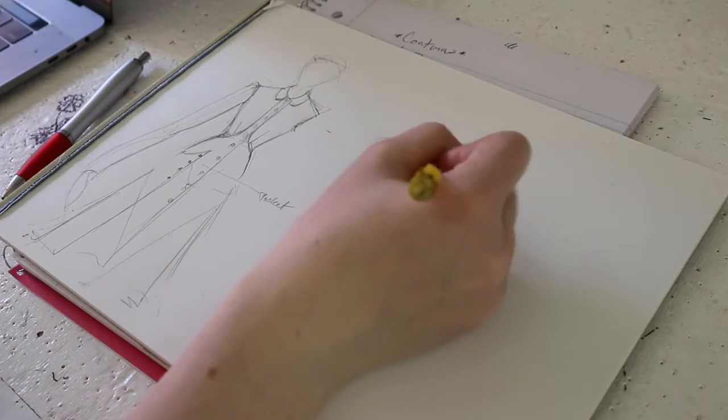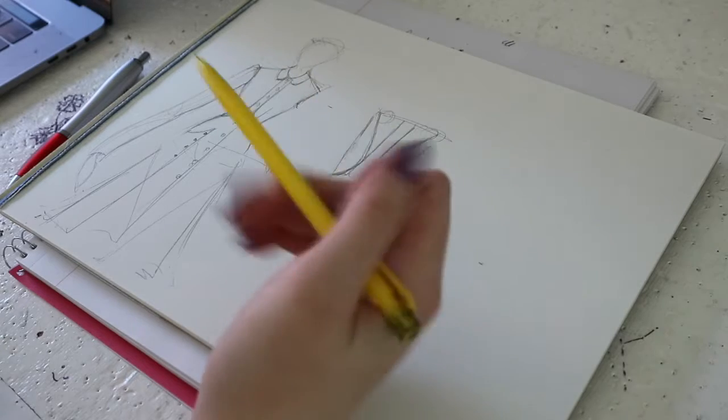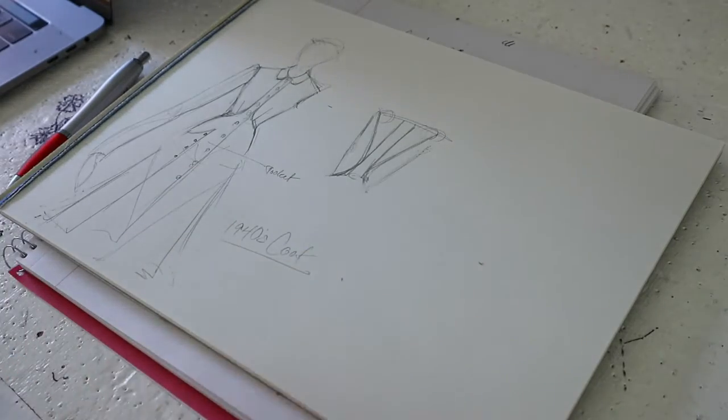I haven't actually thought that much about the back of this coat. I need to play around with the idea of the back more, but this is definitely the 1940s coat plan that I wanted to go with. And my only issue with this is I don't know what fabric to use.